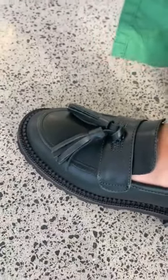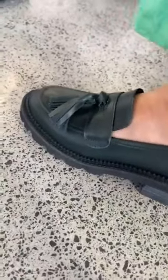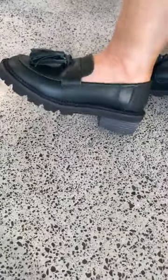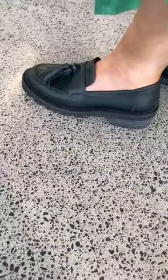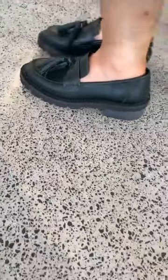So let's have a look at that tassel. Isn't that cute? Give us a little jiggly jiggly. Oh yeah, a little flick around. There we go. It's so cool. I just love these. These are the same fit as the Lee boot as well, for anyone asking. That is good to note. Yeah. So the Lee boot, I just had the tall Lee boot on, and it's the same kind of fit in through there. Same sole.